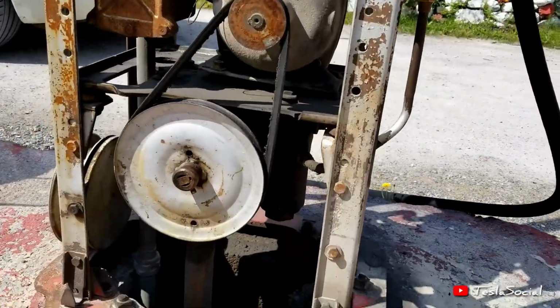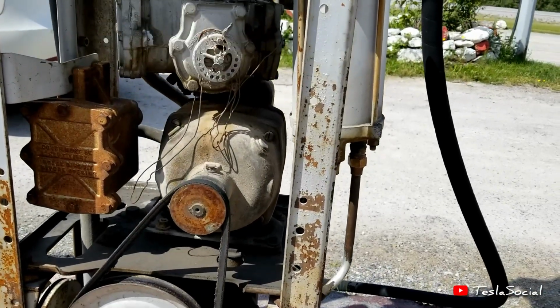Interesting. Looks like they had an electric motor that pumped fuel up.